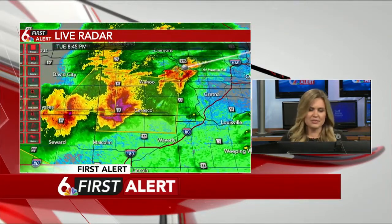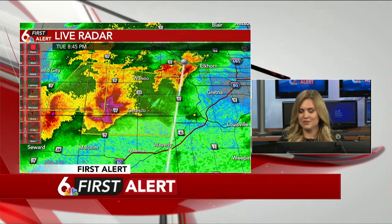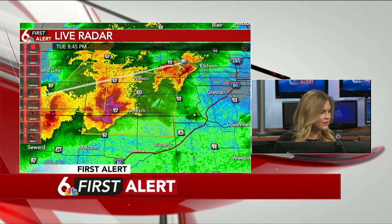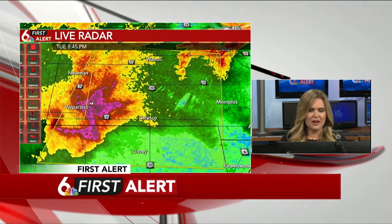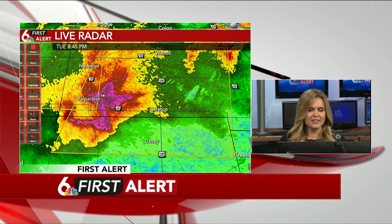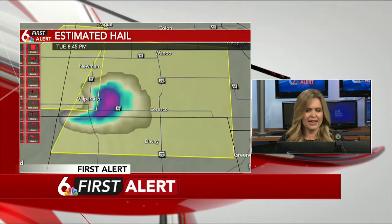Also still dealing with some concern here for some storms developing just out to the west of the metro. We're picking up on that threat for some large hail near the Valparaiso area. And this is all tracking out to the east. Let's pull up our hail tool here. Can see where that core is. It has moved just out to the east of Valparaiso.